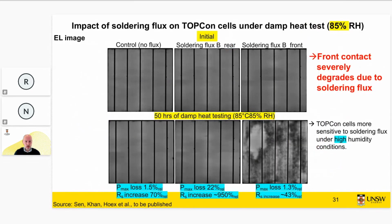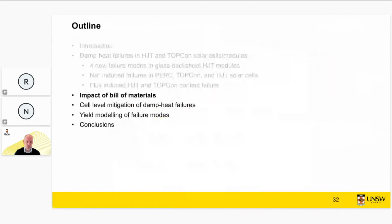If we look at Topcon, we did not see any reaction in dry conditions, but if we add moisture, Topcon is sensitive. It depends on the type of soldering flux you use, and these are EL images, where we see that the solar cell shows a Pmax loss that is not significant, only 1%, but Topcon is sensitive to certain soldering fluxes. However, water is needed as part of the chemical reaction in order to get this sensitivity. So that's a significant difference between the two technologies. Here, heterojunction is more sensitive than Topcon.